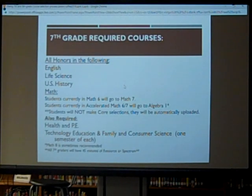So the required courses are English, Life Science, U.S. History, and a Math. The students currently in Math 6 will go to Math 7. Students currently in Accelerated Math 6-7 will go to Algebra 1. And all 7th graders will have 45 minutes of resource or spectrum. Math 8 is sometimes recommended for students who maybe didn't do the best in 6-7. So they weren't ready to be recommended to go to Algebra 1 necessarily, but they still want to move forward, so they'll go to Math 8.